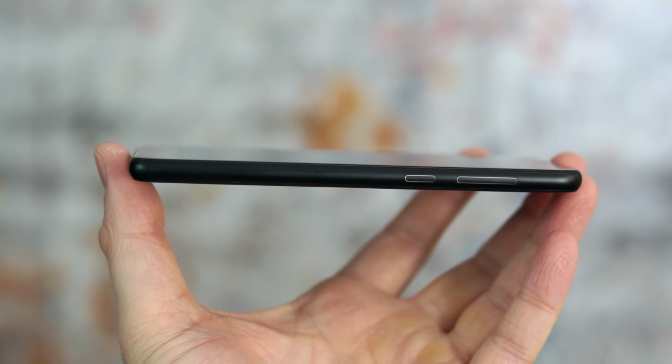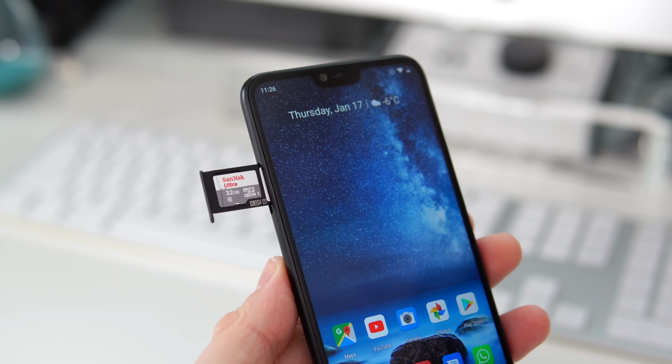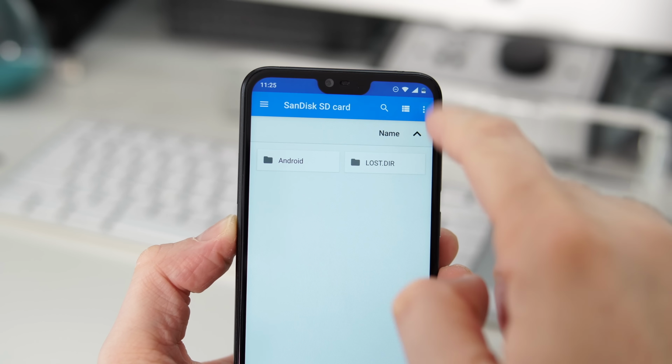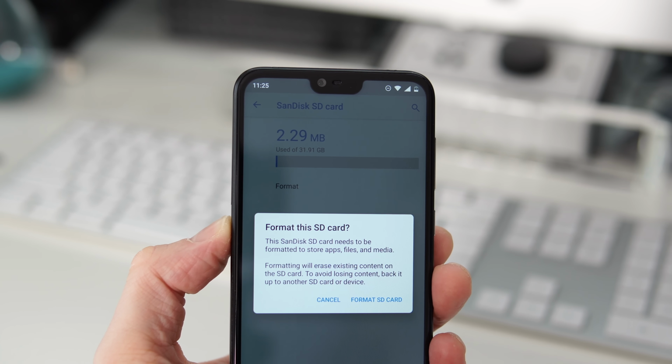As I mentioned earlier, the phone's frame is made out of metal, so on the right hand side we have the power button and the volume keys, the buttons being made out of metal as well, and on the left hand side we have the slot for the SIM card. This device can take either 2 SIM cards or a SIM card and an SD card. Unfortunately that SD card cannot be used as internal storage, so you can still save pictures on it, music and stuff like that, but you're not going to be able to install apps on the SD card.